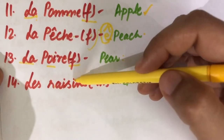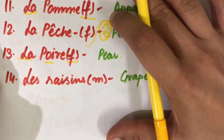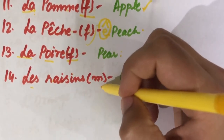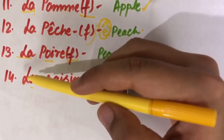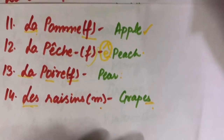Next is les raisins, so this raisin is actually masculine. Then you might have a question in your mind: why is le not used over here, even if it is masculine? Because grapes are always plural, okay? So accordingly here also I have written les, alright? Les raisins, that is the grapes, okay?